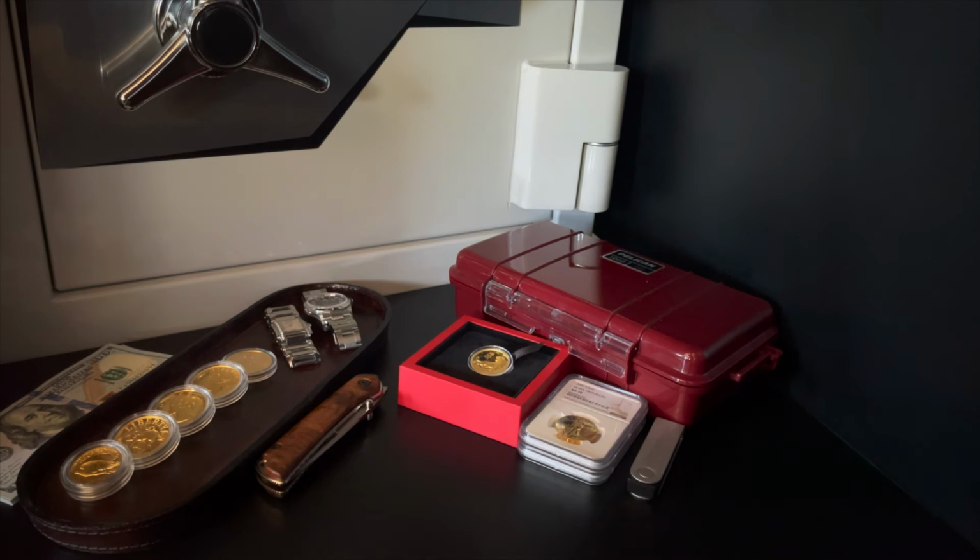Now you'll hear that TL rated safes are the only way to go. Those are the big ones, those are the man safes, but this one here is actually a level below that, and I'm okay with it.